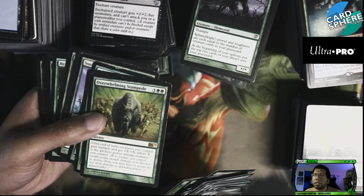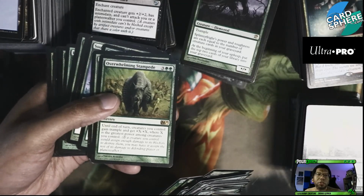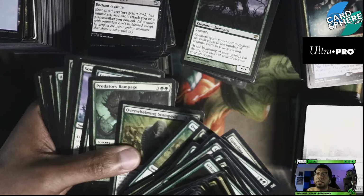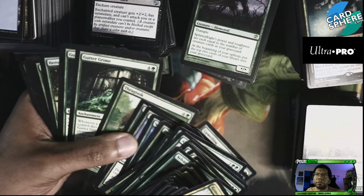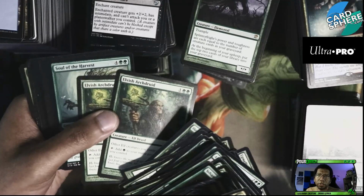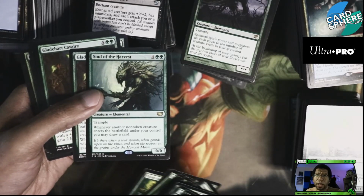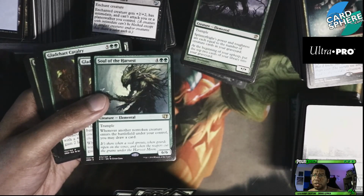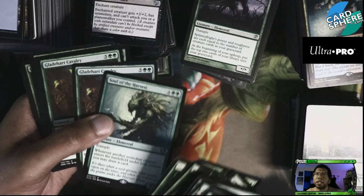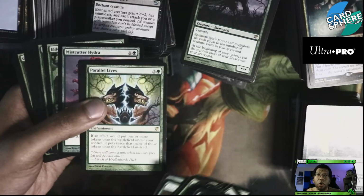Overwhelming Stampede tends to be a card that you're not going to get a lot for money-wise, but it seems to trade pretty well, as people that are playing creature-based Commander decks tend to be looking for that quite often. Thragtusk, Gutter Grime, Archdruids, those always have a little bit. This is a great Commander card too, though it's been reprinted a bunch. I think it was even in some starter decks for like three different years, but cool card still, just the same. Parallel Lives, always a good one.